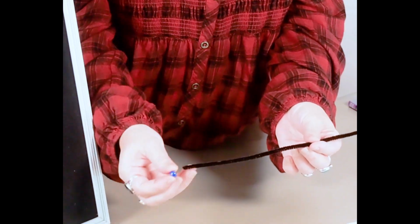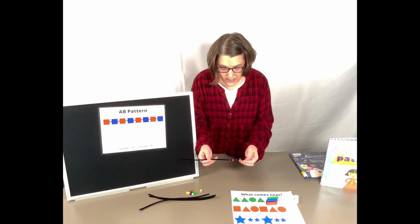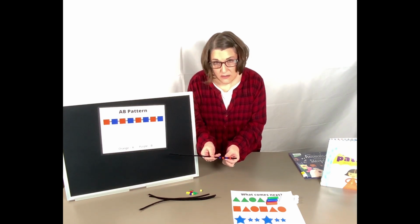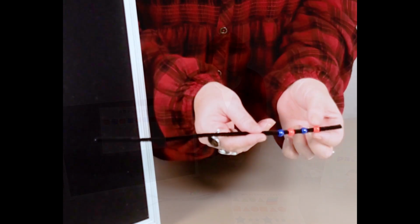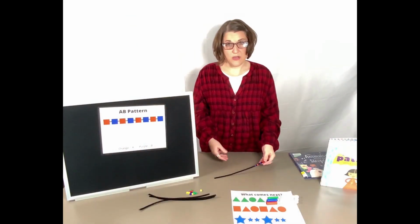So this is what we call an A-B pattern. And we could say that our reddish-orange bead stands for an A, and our blue bead stands for B. So we have A, B, A, B. So that's one pattern that we can look at.